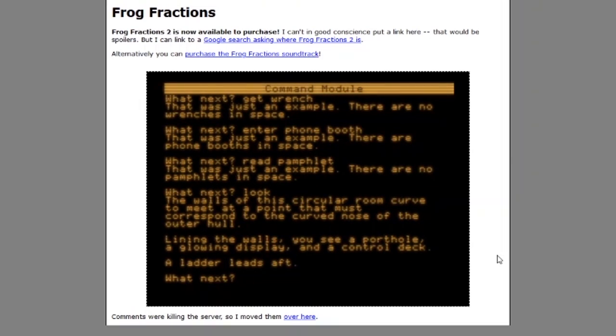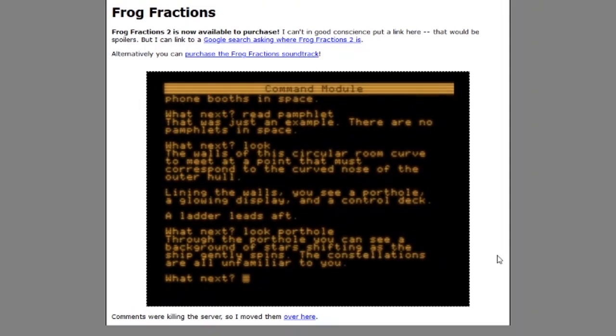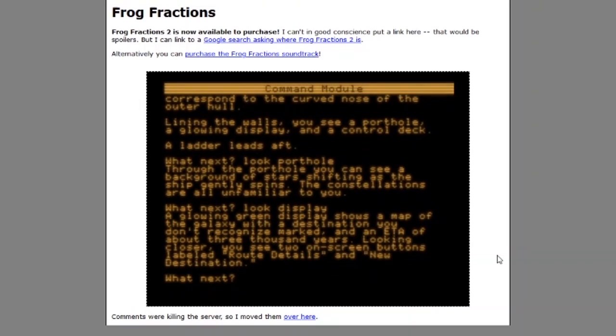Okay, so, look, porthole. Through the porthole, you can see a background of stars shifting as the ship gently spins. The constellations are unfamiliar. Look. Display. A glowing green display shows a map of the galaxy with a destination you don't recognize marked and an ETA of about 3,000 years. Looking closer, you see two buttons. Route details, new destination.